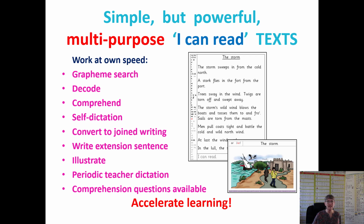When they're ready at the age and stage, they can write an extension sentence. They can illustrate what the meaning is, and for illustrations, make sure that it matches the content of the text well. And periodically, you can give a formal teacher dictation for your teacher records. And in Phonics International, there are comprehension questions available. And all of this extra practice that belongs to each child will accelerate learning.